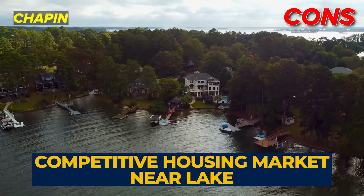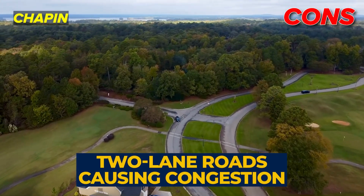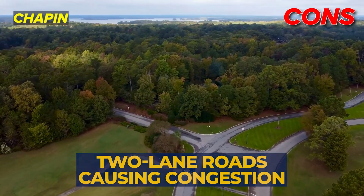Housing, it's really competitive, especially near the lake. As well, you have tons of 2-lane roads and those coves that cause tons of congestion as it continues to grow. Next, heading over to West Columbia.